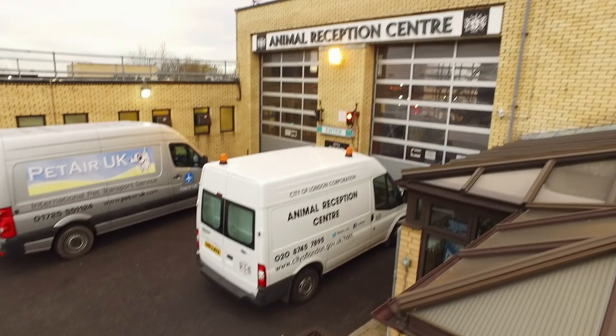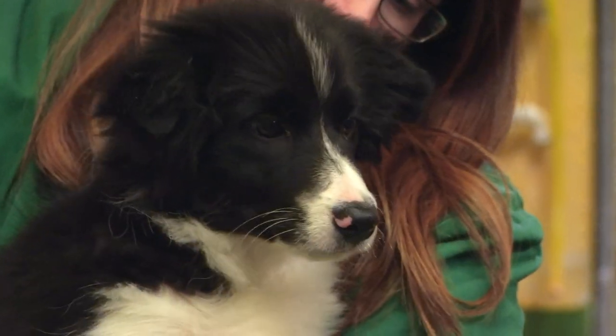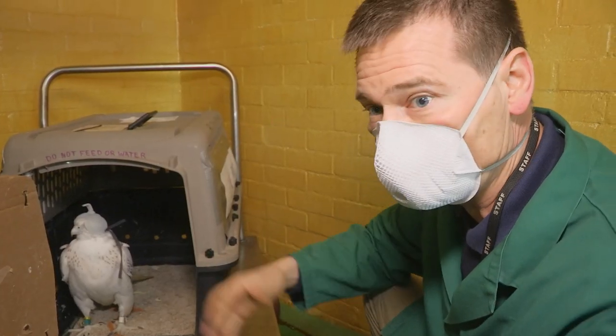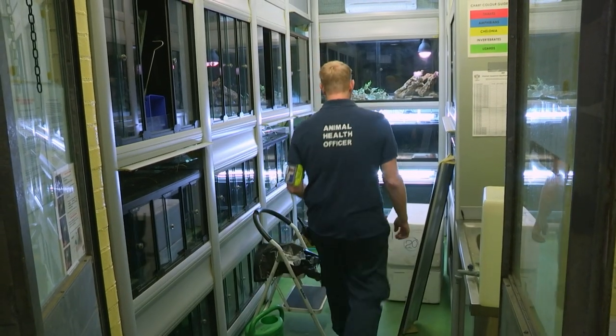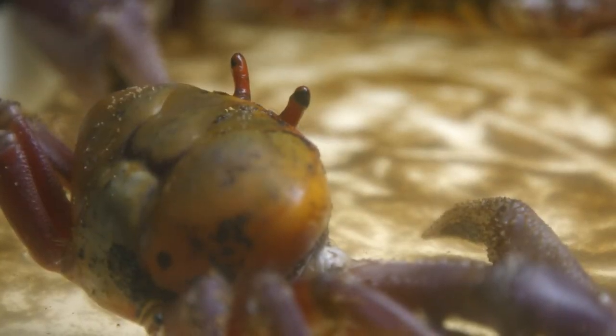Today on Animal Airport, a dog from down under melts some hearts. Oh my God, you're so cute. A priceless pedigree falcon checks into the Ark. It's got a hood on. If the hood was off, it'd be trying to escape from the travelling container. And the team deal with a bizarre case of smuggled crabs. I mean, I've seen lobsters being confiscated before. Crabs, yes, but not packaged like this.